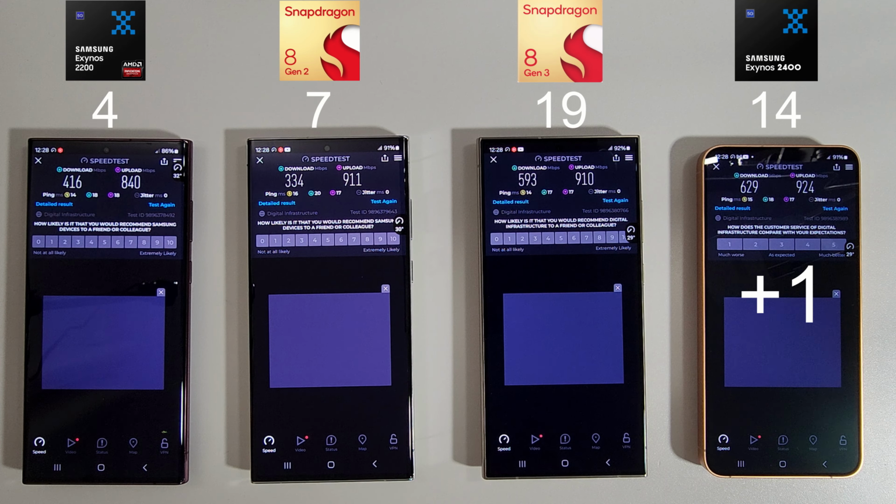Okay, so what we're going to do, I've got a SIM card in here. We're going to do the speed test as well. We can see that currently I am on 4G+. That's as best as I can get in this location, so I can't test 5G sadly. We're just going to do another speed test and see what happens.